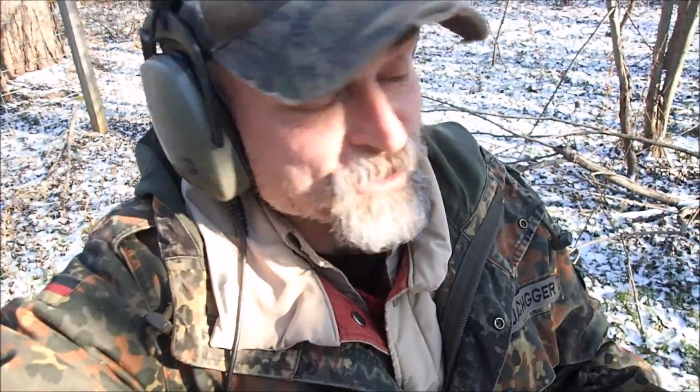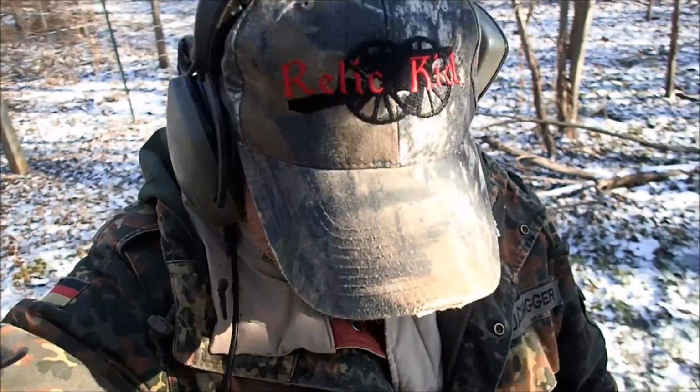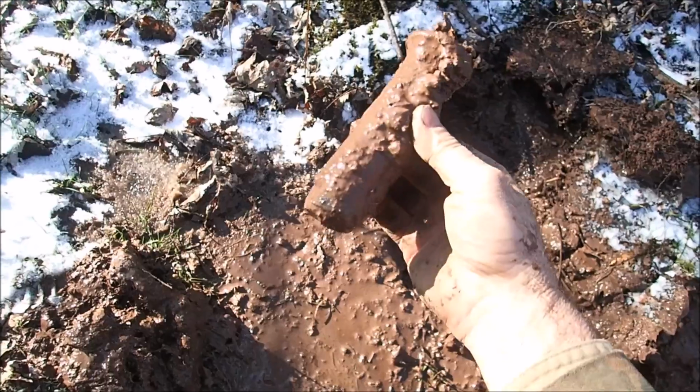So I had a nice iron signal, and I figured I'd go ahead and dig it up because we're not too far from a battlefield. Hoping it might be a shell fragment. Got a big old sloppy hole down here. I haven't looked at it too close yet, but that is definitely not a shell fragment.